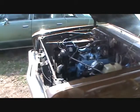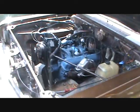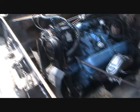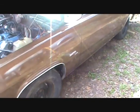Well, it's not too much of a story behind my reasoning for this. I used some of the parts for the other car, the white car. I used the rear end out of it, brake booster, carburetor, some odds and ends off the engine, things like that. But actually, there's something I bought, so I'll show you that in another video sometime pretty soon.